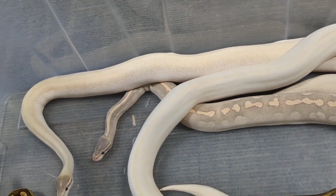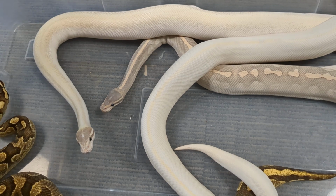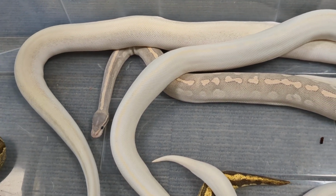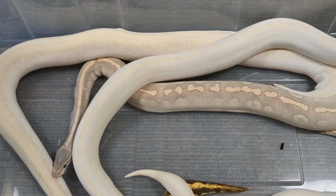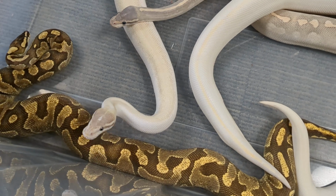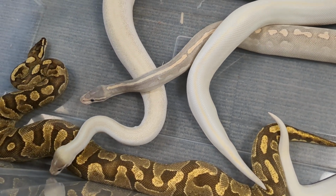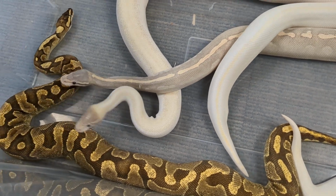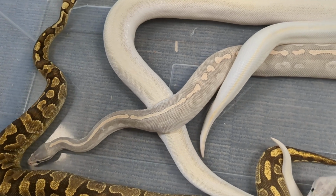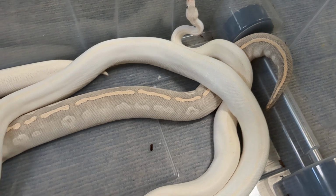So, just keep in mind, know what you're looking for before you just be like, oh, someone's got a super Mojave, that's what I want. Make sure you know that a super Mojave is not going to be as pure white, for example, as something like a Russo Lesser. A Russo Lesser is going to be extremely, as close to perfectly white as you can get in the Blue-Eyed Lucy complex. So just keep that in mind.